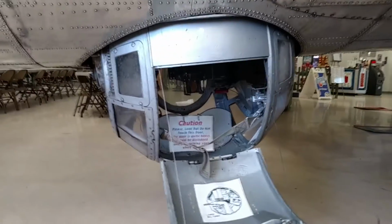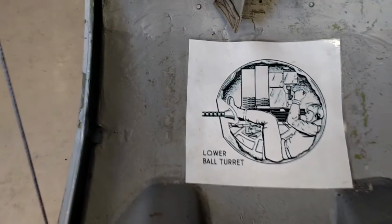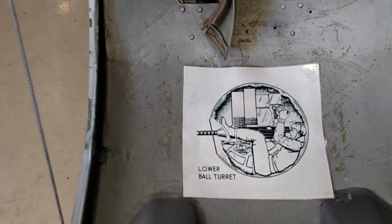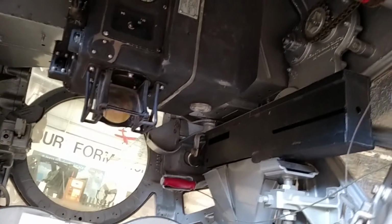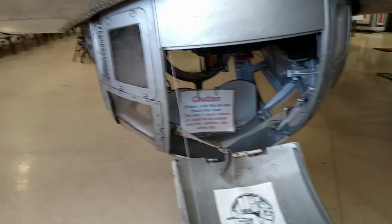Contrary to popular belief, this is the safest position on the aircraft. Really? The least casualties in the ball turret. Well, three reasons. The planes attack from out of the sun, back, and the front. And if they attack from the bottom, enemy fighters go 400 miles an hour, gravity's slowing them down. So the slower they go, the easier they are to hit. So most didn't come up from the bottom.